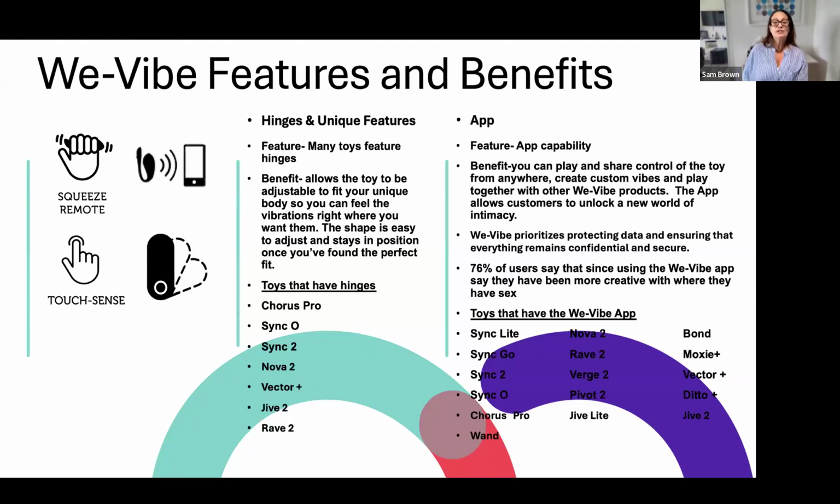So WeVibe features and benefits. We've got hinges, which are always unique, and hinges allow people to tailor the toys to your body. I think WeVibe has always been known to really want to make toys that can be tailored to your body.